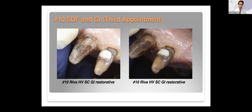So it's probably my most interesting case with SDF, but it shows you just how it's another tool in your tool belt, and it may not be a cure-all for everything, but you can find a way to use it in your practice and a way to use it to benefit the patients in your practice. That is it for me. Thank you. Don't go away.